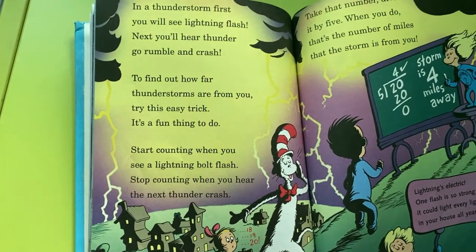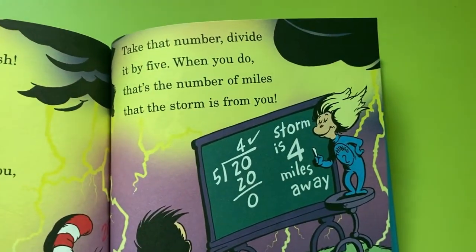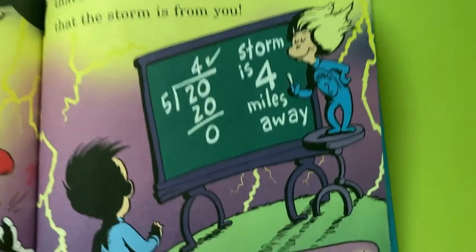Start counting when you see a lightning bolt flash. Stop counting when you hear the next thunder crash. Take that number, divide it by 5. When you do, that's the number of miles that the storm is from you.